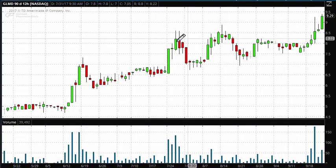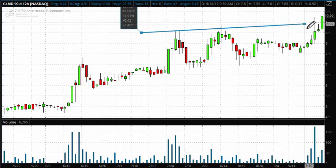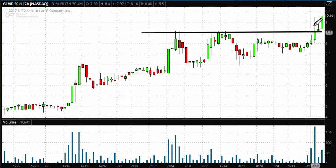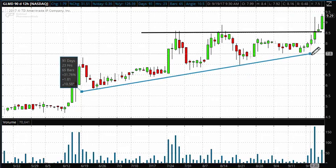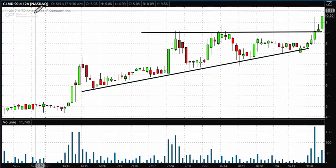Okay, GLMD, another bio. You can see spot at 850. Nice break there. And once again, you can kind of see on Wednesday, see that big break and then gave it all back, right? And then the next day it closed above, and the next day had a big run. So sometimes these intraday breakouts fail, but then the next couple days they actually get the actual breakout. So this was a nice biotech breakout. GLMD, nice little trend line there.